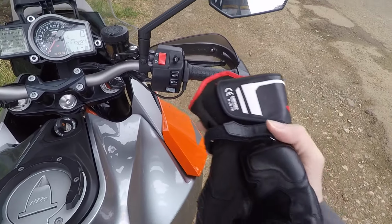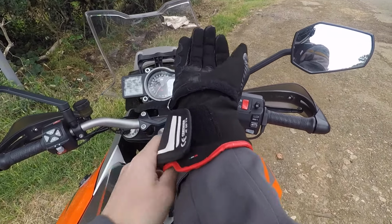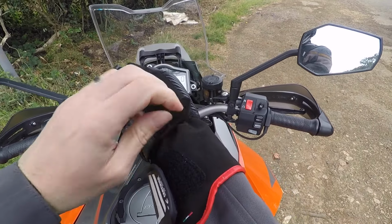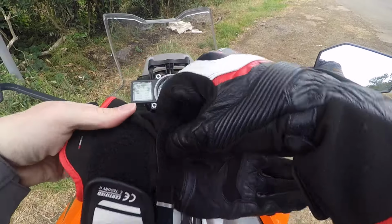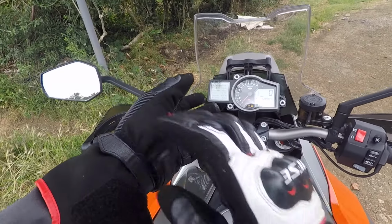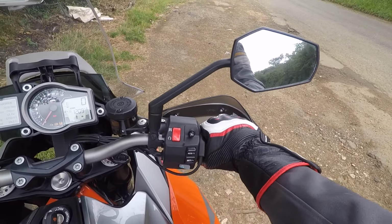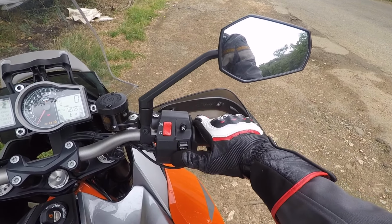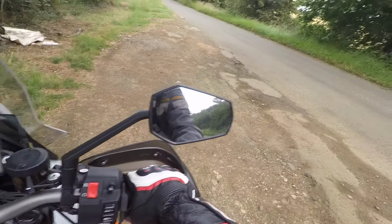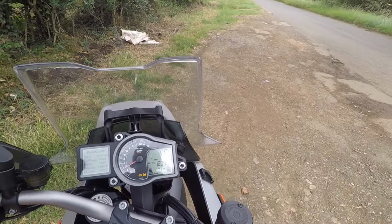The cruise control. The cruise control on this model is on the right, which obviously is terrible. It's particularly terrible with the V-twin because if you move your throttle hand even slightly, you've got so much engine braking that you've probably changed 10 miles an hour in half a mile. And so you're faced with an awkward kind of trying to hold this in a position and set the cruise control or reset it.